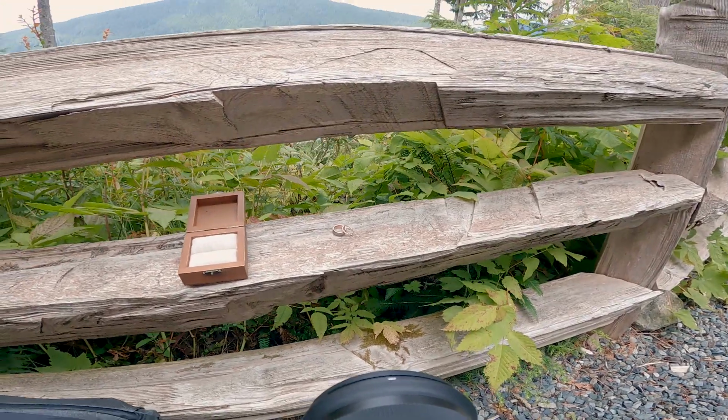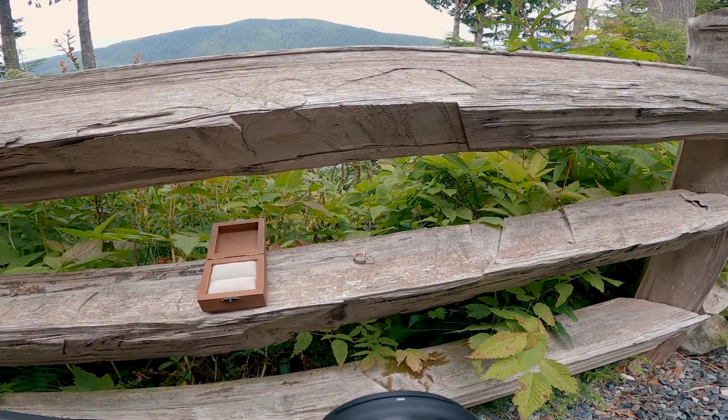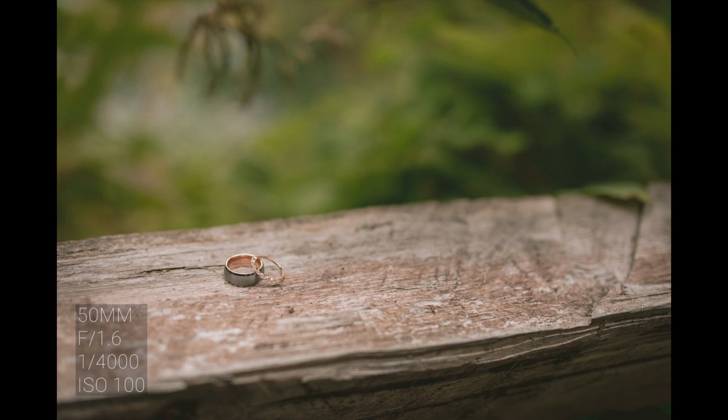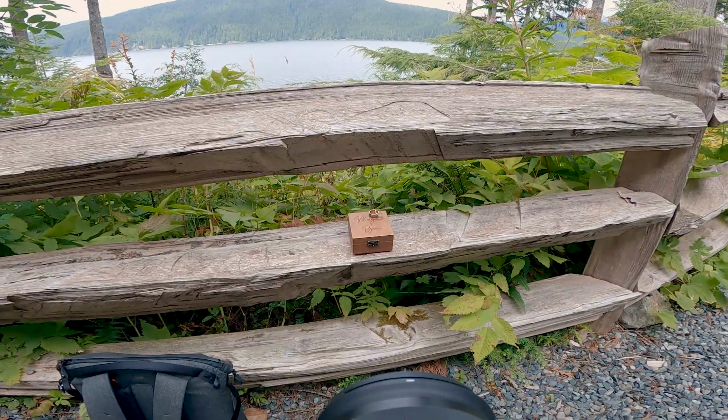So while the bride and groom are still getting ready, I decided to grab their rings and photograph those. This is just in the back of the cabins here. I really love this setup. This is just on one of the logs of the fence in the back. The green is really nice in contrast to the log.